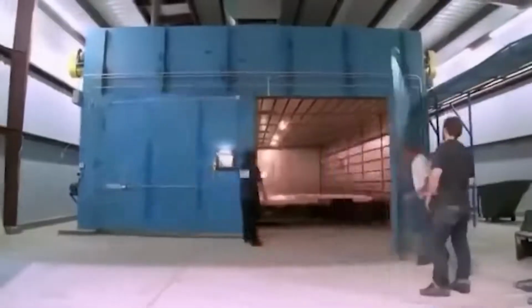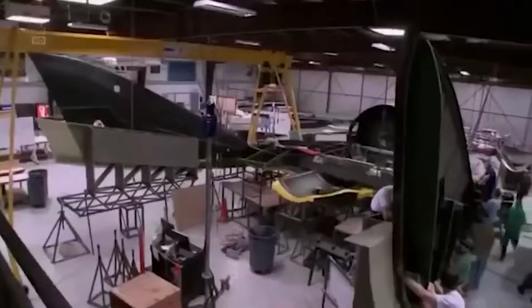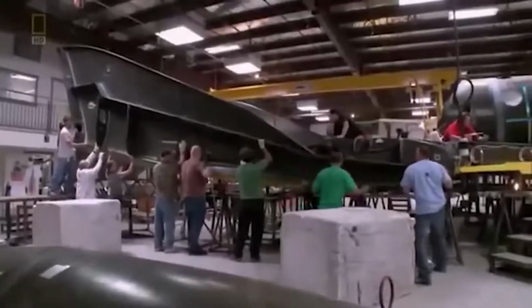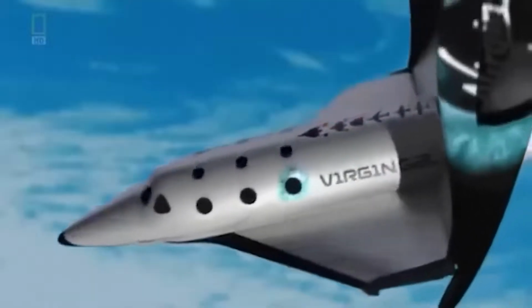Woo! It's hot in there. We gotta have top of the tail out. More. The new part is ready to be fitted into the spaceship's feather. How are we on height back there? The team is one step closer to turning Rutan's vision into a reality.